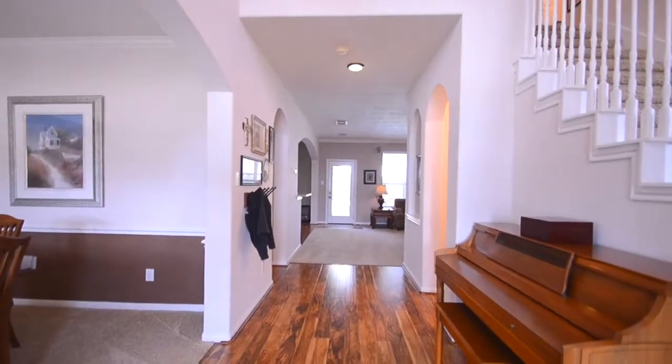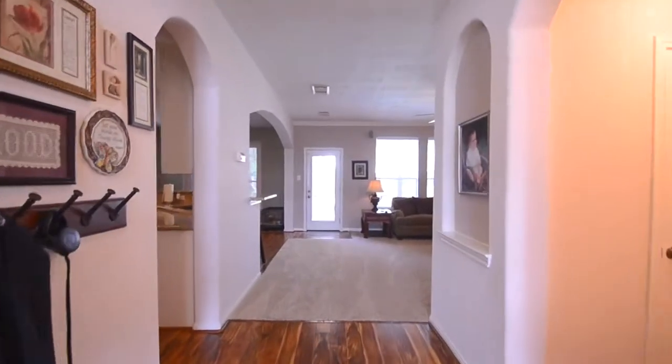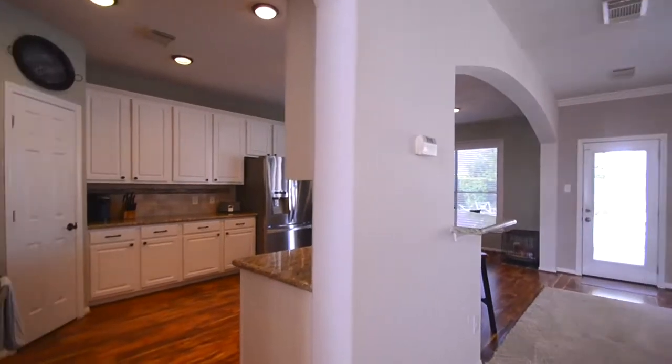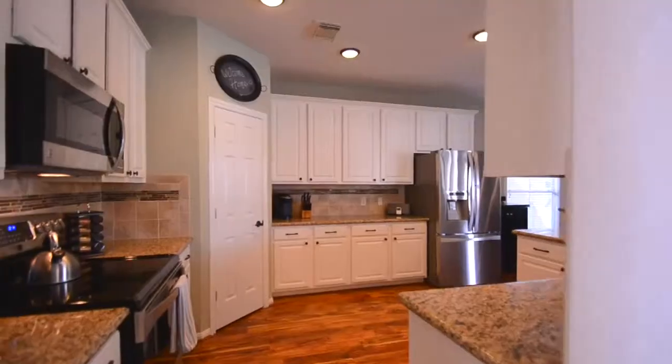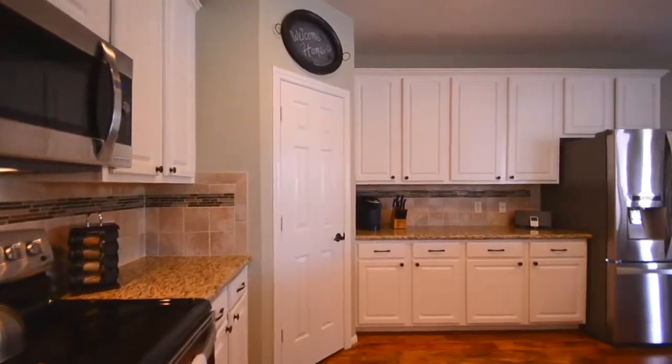Island kitchen comes with tile backsplash, breakfast bar / room and stainless steel appliances including refrigerator. Huge master with luxurious master bath including his / her sinks. Large game room and media room upstairs, perfect for entertaining.